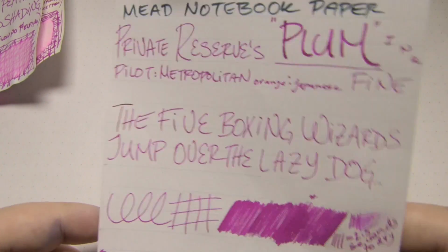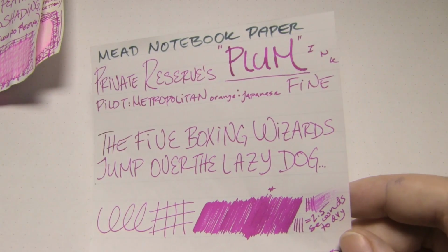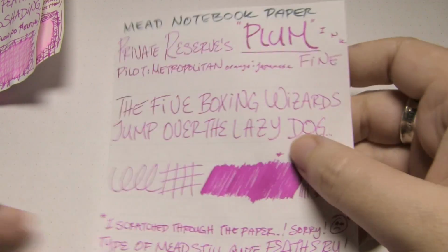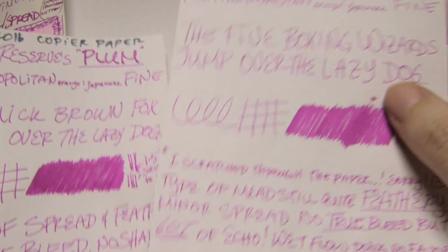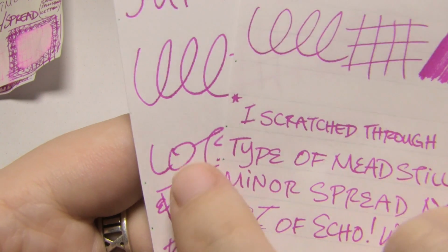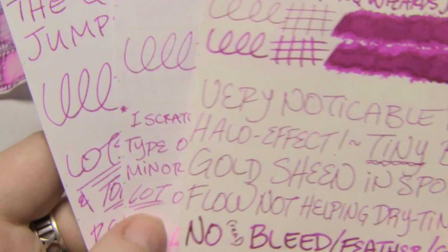Next up is Mead Notebook Paper. This is the kind you find in a spiral notebook, not the kind you'll find in a lab notebook. Lab notebook paper tends to feel more like newsprint. However, my stuff from the spiral notebook does tend to feather a lot, so go into it knowing that. However, I do want to show you that there isn't nearly as much spread as there was on the 20 pound. There's some, you can see, but it's sort of like a happy medium.